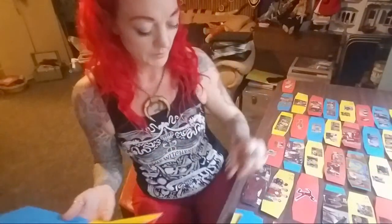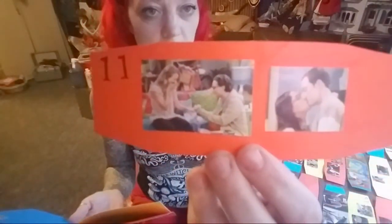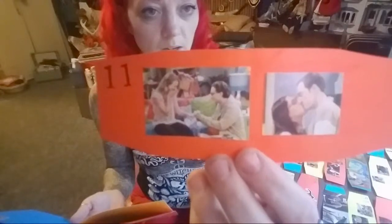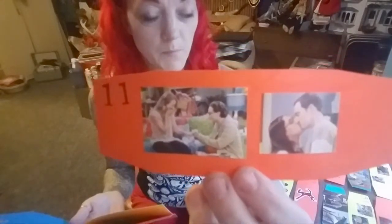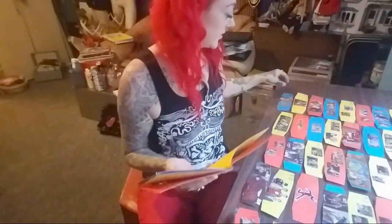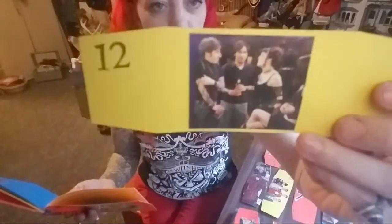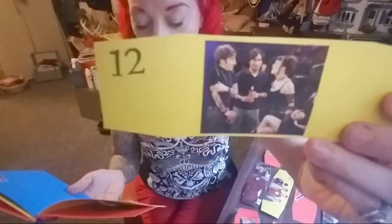Alright, number 10, he's holding a box that says Research Lab, so I put this card is called Research. Card 11 is relationships, and we see Penny and Leonard, and then we see Amy and Sheldon. It was so cute in that show when Sheldon first started getting into kissing and all of that. So sweet.